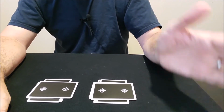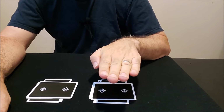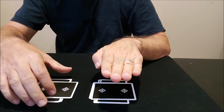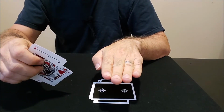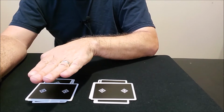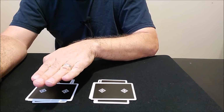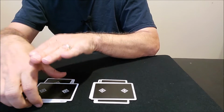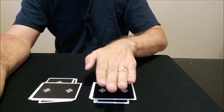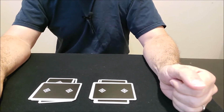So here's what you do. If they put their hand over the pile that has the joker, you say, okay, you've selected that pile. That's the pile we'll use, and we'll discard these cards. Let's say they put their hand over this other pile. Then you say, so you've cast a shadow over these cards. Darkness has fallen over these cards, and so we will remove them. So it doesn't matter where they place their hand. Wherever they place their hand, you're going to keep that pile.